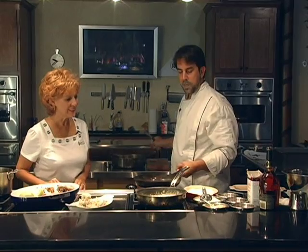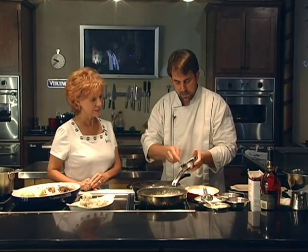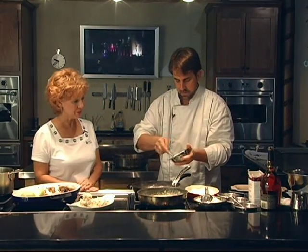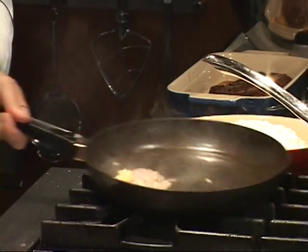Right. And we're going to put this back on the flame. We still got to have a nice heat going on here. This is a great time to start adding all the flavors that we need for our pan sauce. Little shallots, little garlic. Of course, you can change that to as much as you like.